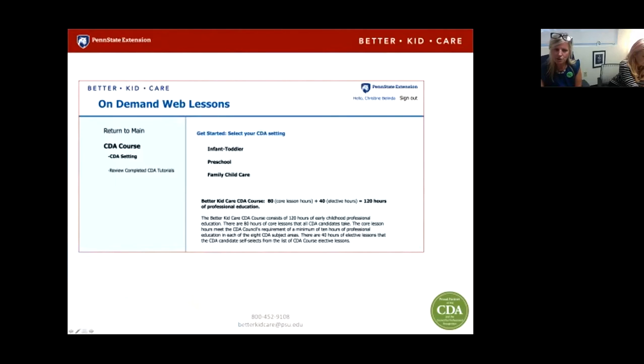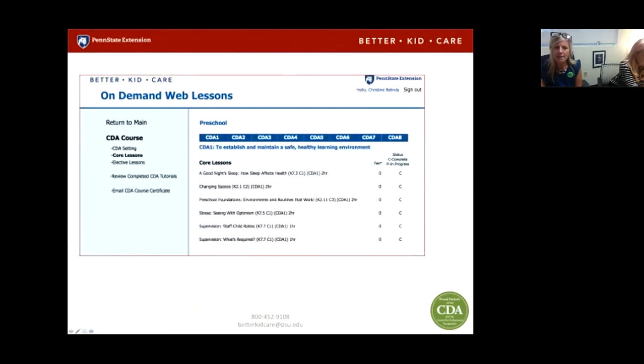When you select your setting, what happens is you'll come to a page that'll show the 8 CDA subject areas. I've clicked the first CDA subject area, CDA 1, to plan, establish, and maintain a safe, healthy learning environment. There are 8 of them in general. You're going to learn more about those too if you're not familiar with those. So this shows me my core lessons that I need to take in preschool in the CDA course in CDA subject area 1.